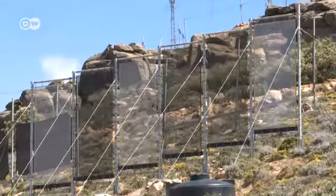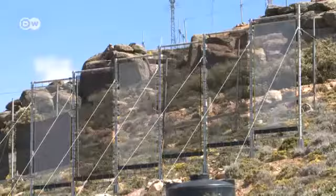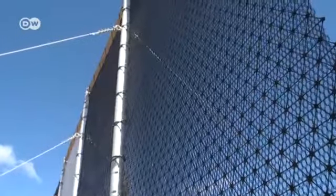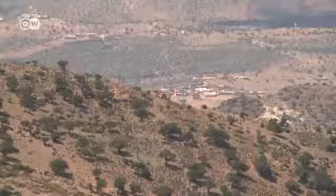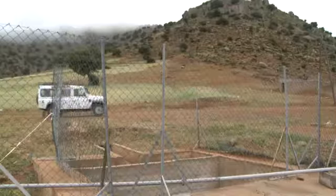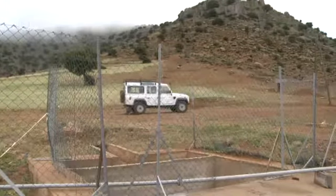An installation like this could be used anywhere in the world where fog is common. A panel costs between 9,000 and 13,000 euros, depending on its size, the local price of material, and how much can be done by the local communities.